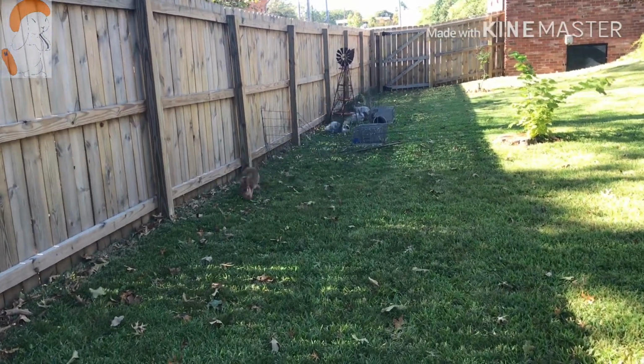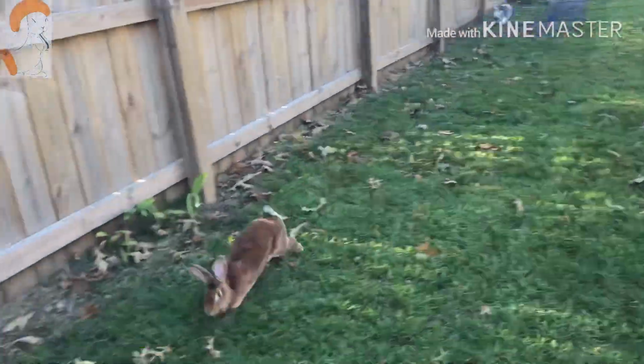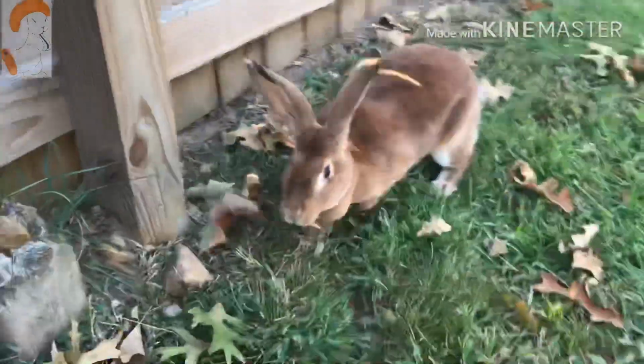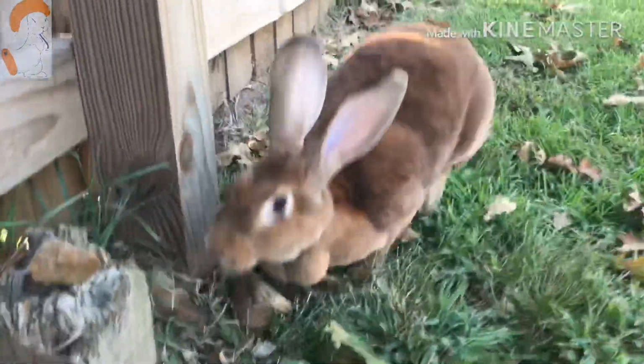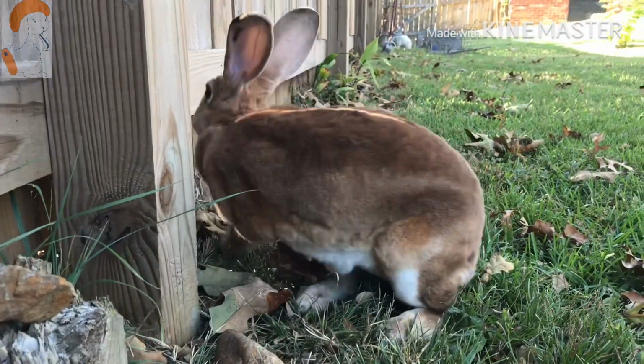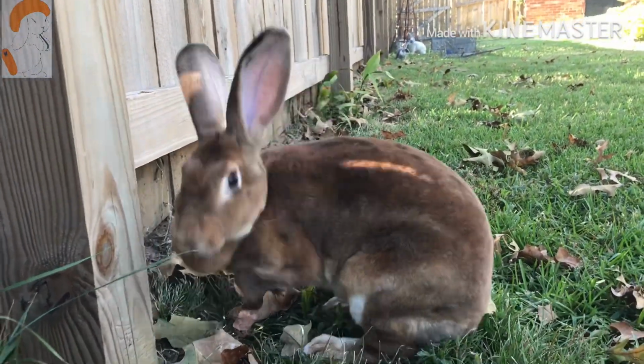That makes me think that this whole colony... Nope, don't go this way. Don't go this way. You can come see me. No, don't go this way. That's where Grandma's plants are. There you go. Just sniff around and go back. Yeah, hi. Hi, good girl.